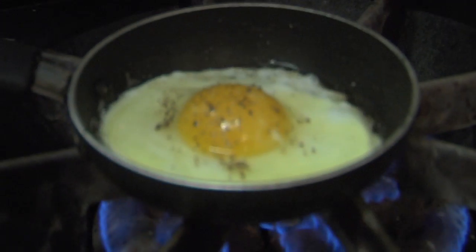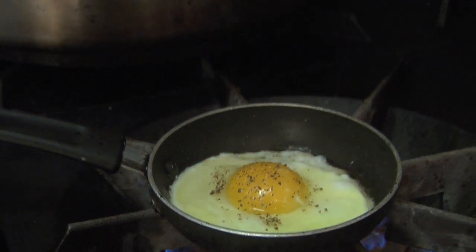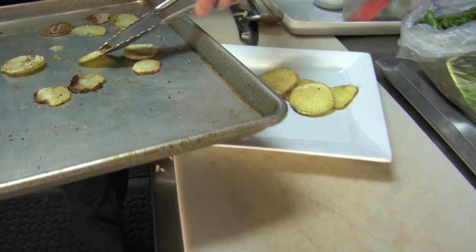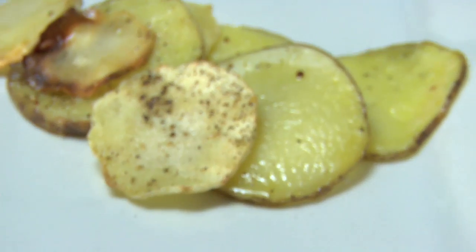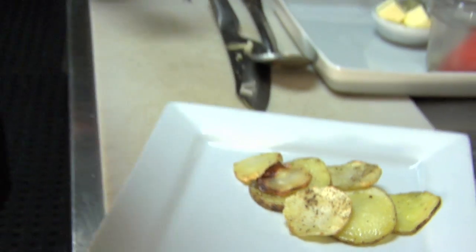Look at the color of that yolk. Isn't that great to see an egg with so much character? So these are our little roasted potatoes and parsnips. You almost can't tell the difference, can you? But when you tuck into them, the parsnips are so wonderfully sweet. They add a really nice texture and flavor to the potatoes. So we're going to put a few of those there.